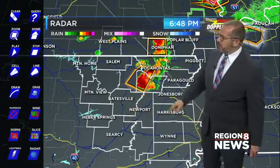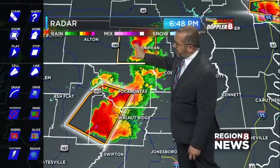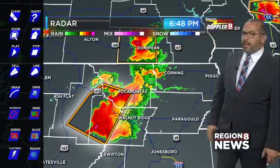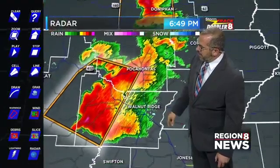Hail-producing storm. So we're going to zoom in on some of these. First of all, a severe thunderstorm warning is in effect up in Ripley County. That does include Donovan. Looks like right now the greatest risk for large hail is going to be north of Donovan, but we can't rule out even the possibility of some hail in Donovan.